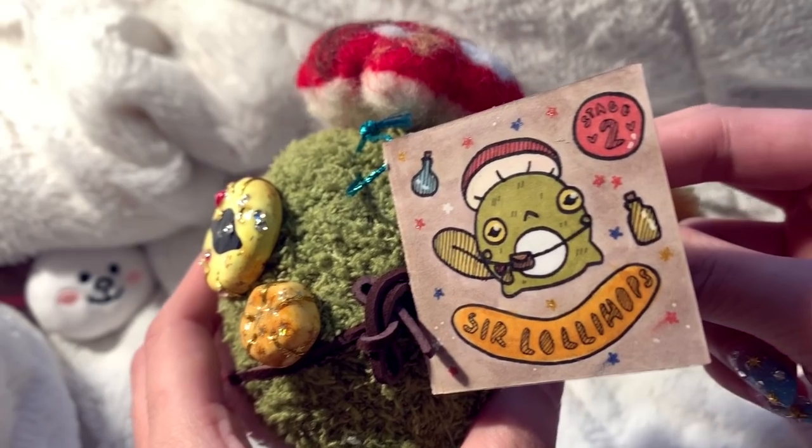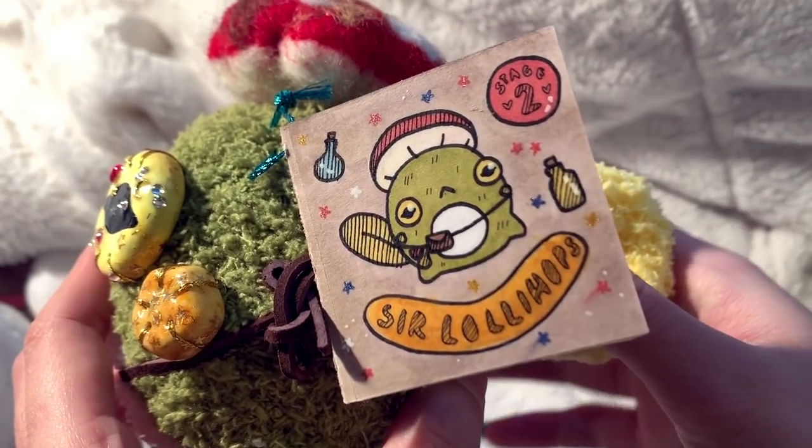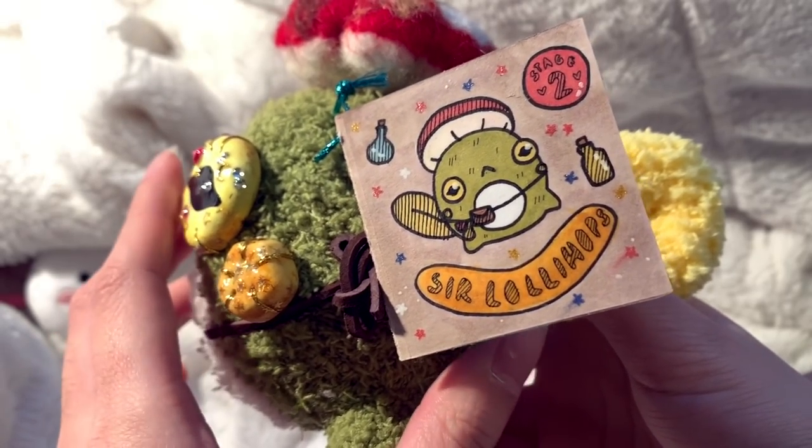And also, I was thinking about in the future, if I were to continue this project, making blind boxes and collectible toys with more elements you can add on. So it only makes sense to make the original elements removable. But let's move on to the tag. So this one says Sir Lollyhops. Oh, and I forgot to mention, on the corner of all of them, it says the stage. So this one says stage two.